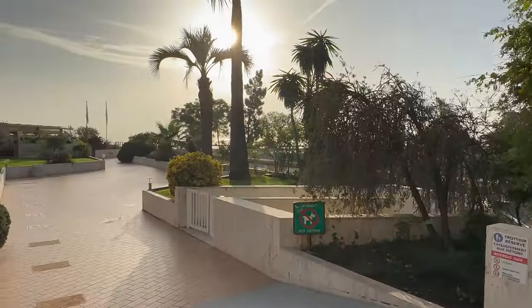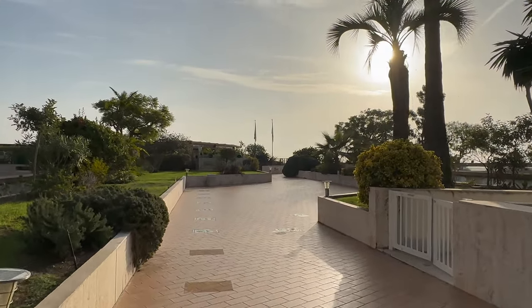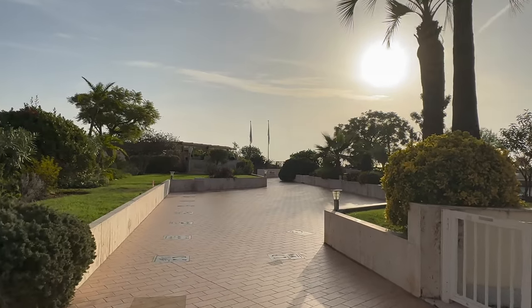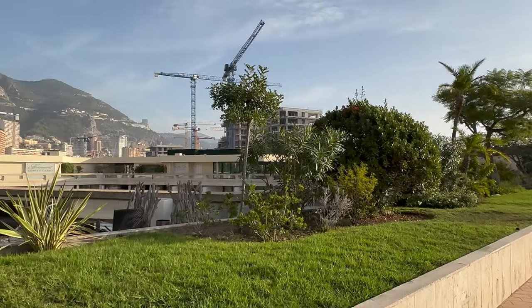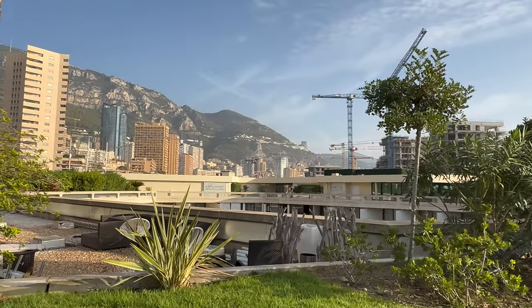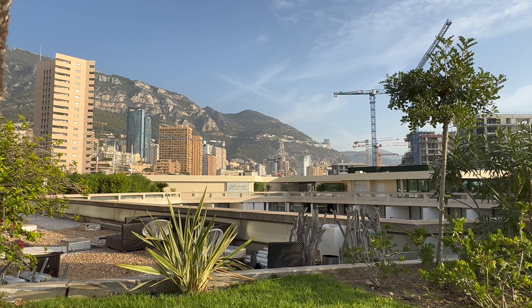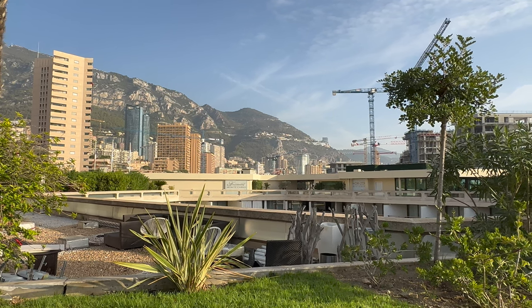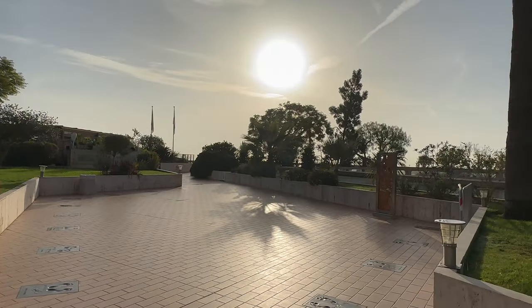I'll walk you to the Prince's Palace. This is the walk at the top of the hotel, this path. The hotel is a series of octagons in shape. See where it says Fairmont Monte Carlo. Yeah, and they've got footprints of, I think, famous people that have stayed here, I'm guessing, right?